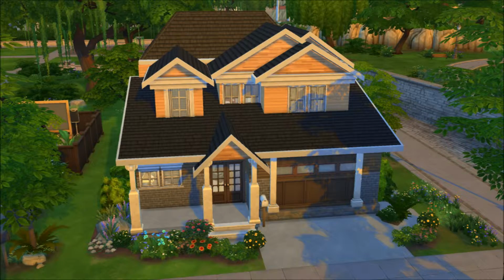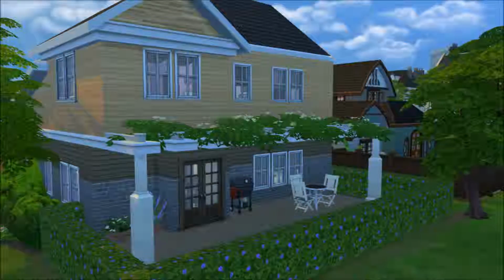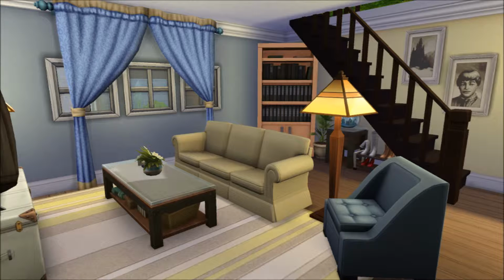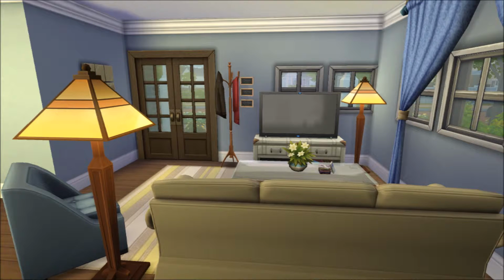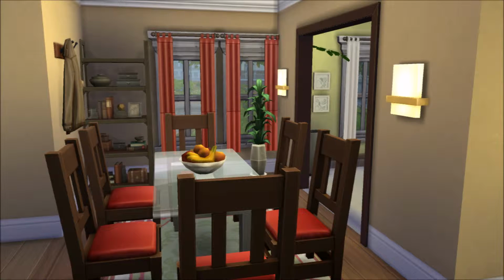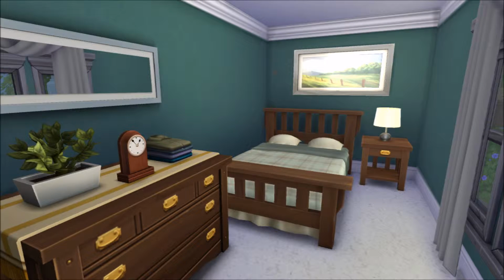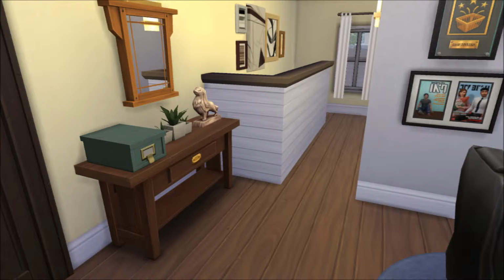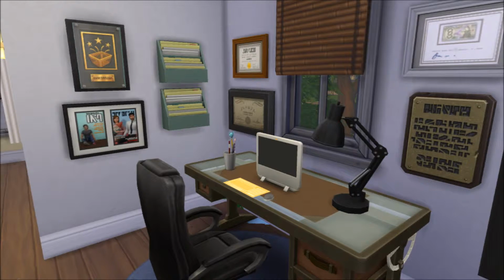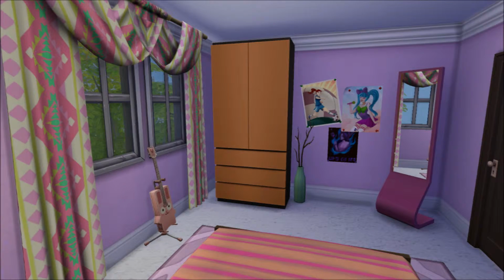Here's the outside of the house. Thought it came pretty close to the picture. And here's the awning with the plants finally on it, and the living room, and TV point of view. Here's the garage, and the dining room that you kind of got to see, not really. Here's the kitchen, the green kitchen, and then here's the quote-unquote guest or grandma room. Here's the hallway, and the financial person's office. But yeah, that is it for the build.